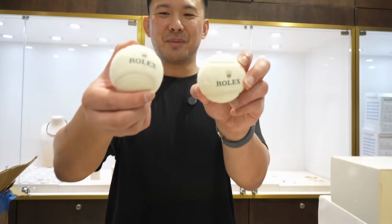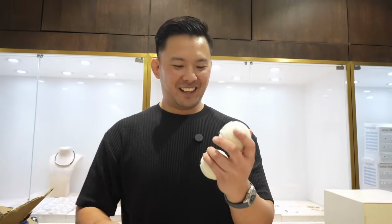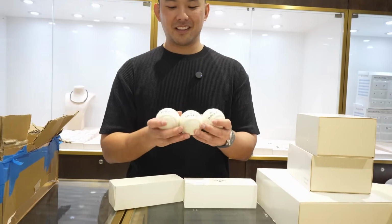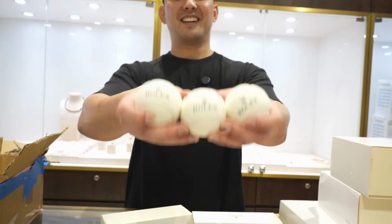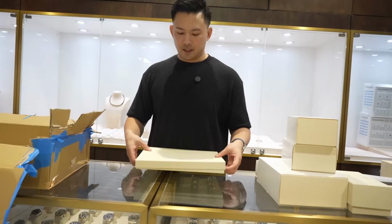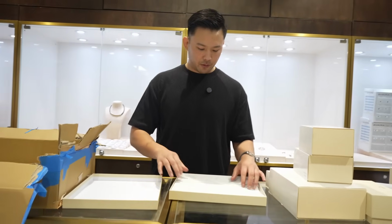Rolex tennis balls, right? These are sick. I'm gonna use these as decoration when we have an office again, because I really like that. That's stunning. I don't know why, I like it.